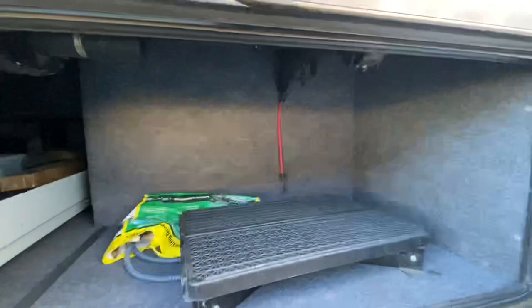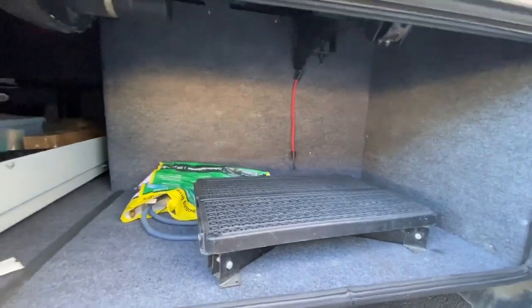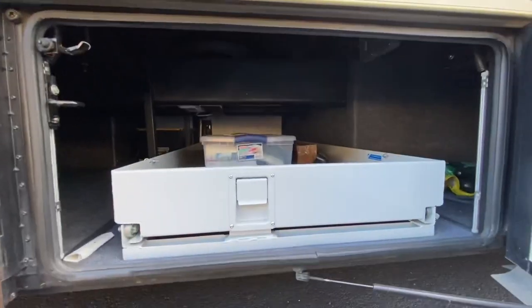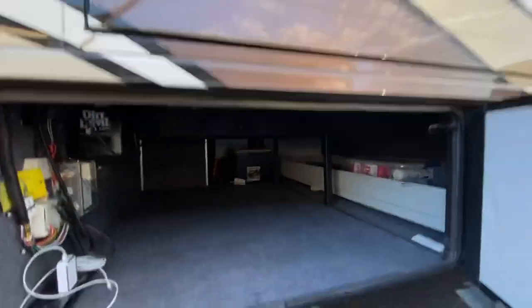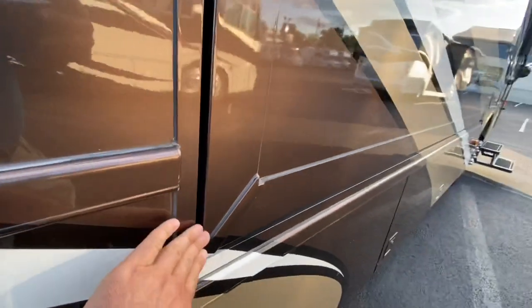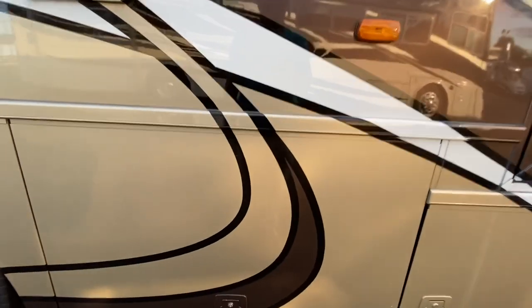First compartment here does not go all the way through. However, the next two do go all the way through. This one has a slide tray. And there are LED lights in each of these compartments. And this one goes all the way through. Newmar has a flush wall slide system. The slide sits flush into the sidewall of the coach.